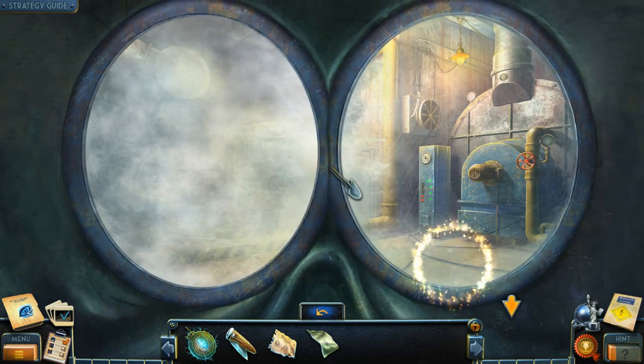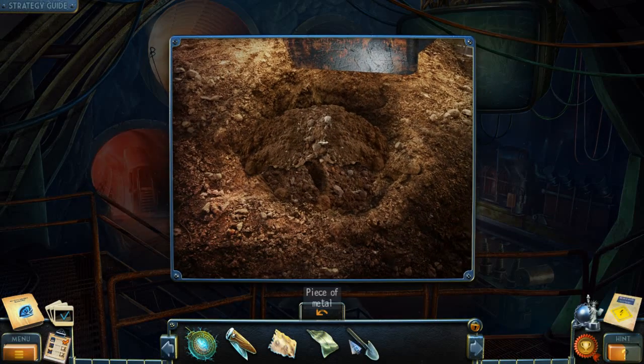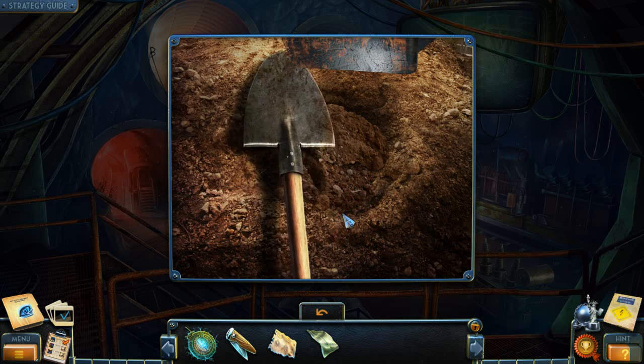Apparently there's a shovel there. Alright, fine. Oh, we just leave the hazmat suit there? That is so cool. This is carrying it around, right? Makes no sense.